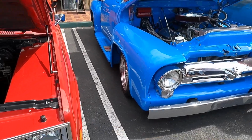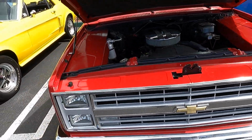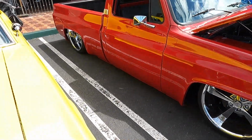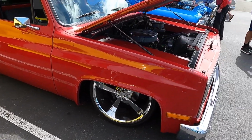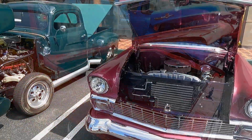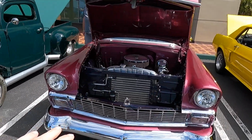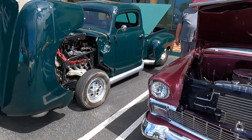Very, very cool. And then jumping brands next to it, look at that. Got a really nice Chevy C10, I guess it is, sitting next to it as well. Slammed, obviously running air ride or something. Looks really good. Three great trucks in a row. Great cars in a row, Mustang, beautiful 56 Chevy here, but this one caught my eye.